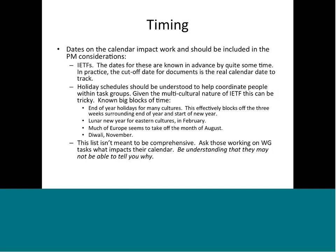It's not a comprehensive list. It may actually be worth our while to write some of these dates down, just simply to help people understand this when they're building out their project plans. The important thing is, ask the people that are working on a given task, what are the obstacles in the calendar that might keep them from getting work done?